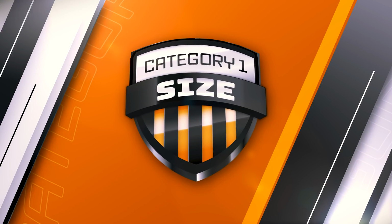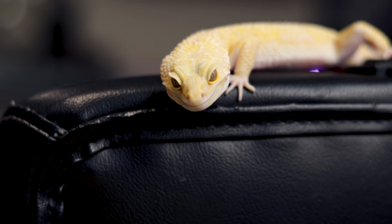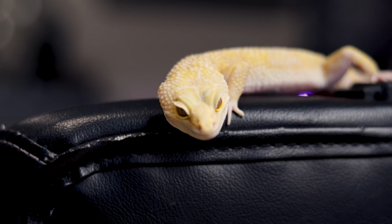6 categories head-to-head to find out which is your winner, starting with category number 1, size. Really important. Dog, cat, bird, leopard gecko, bearded dragon, how big does anything get? You need to know how big your pet's gonna get. And the nice thing is, neither are huge. There's a big difference though.